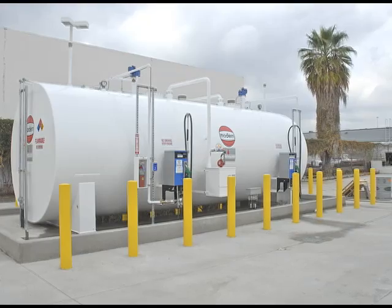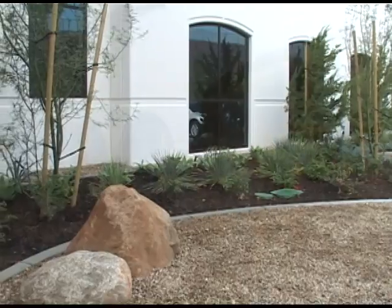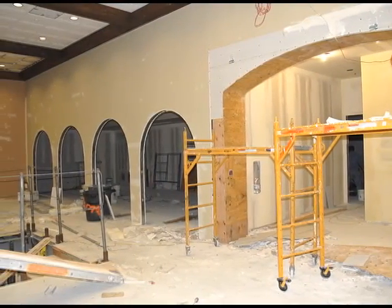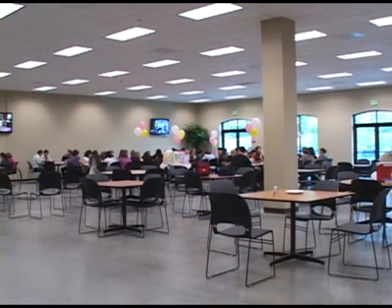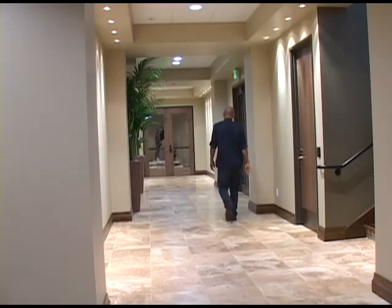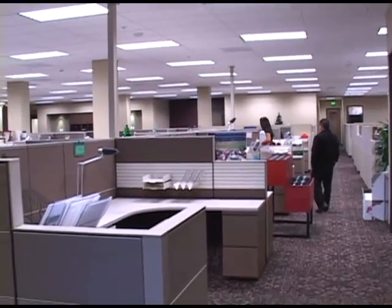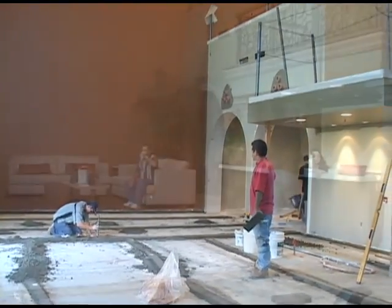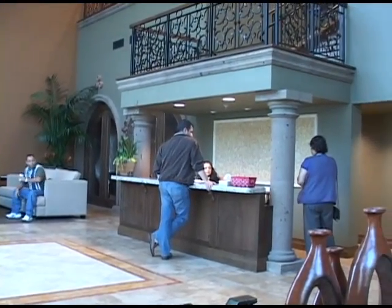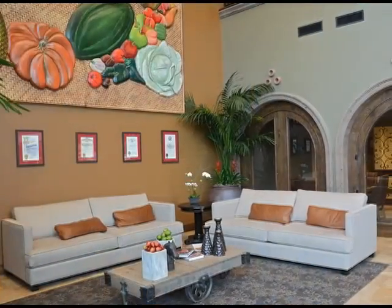This is an on-site fueling, above-ground fueling system for their truck fleet. The finishes for this project were very specifically designed to elicit the Mexican background of the owners, the Gonzalez family. So the finishes, a lot of tile, a lot of wood, actually from Mexico, the doors, and then a product called Cantera stone, which was used on the entry and also quite a bit in the lobby. There's a lot of wrought iron and has much more of a homey feel.